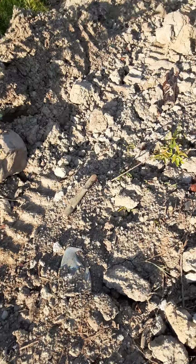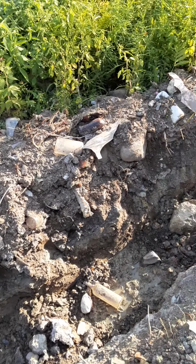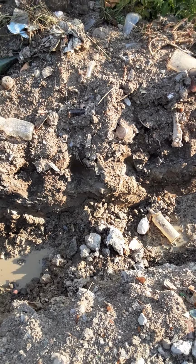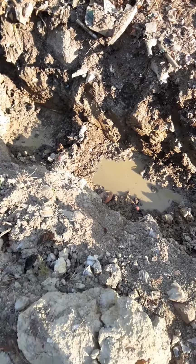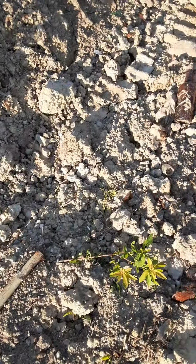Unfortunately, right in this area, right in here, is where they dumped all their trash so many years. And it just makes me sick to see it, but I can't do anything about it. I got to deal with it. Old bottles go way back. A lot of these had cork stoppers in them. They're so old. But I'm not into bottles, so I'm not going to worry about it. And there's a piece of pipe right there. All kind of junk here.